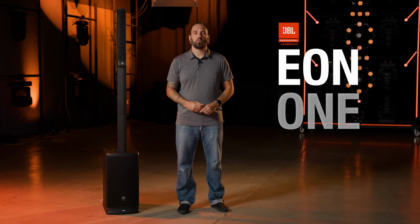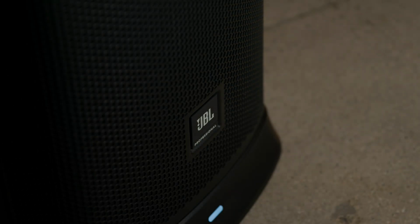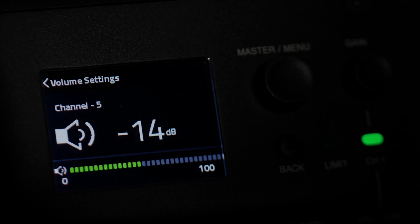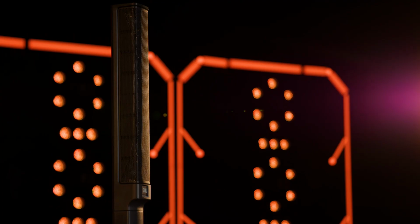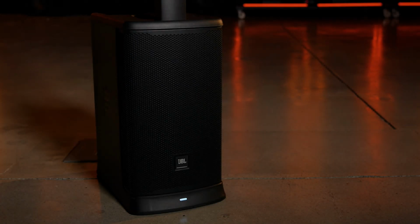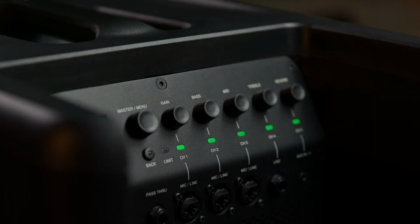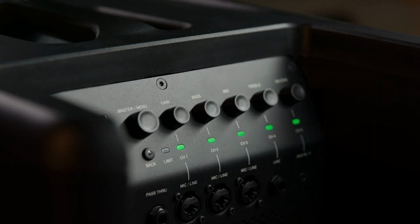The new JBL EON 1 Mark II battery-powered column PA system gives performers and presenters unrivaled power, fidelity, and creative control in a compact package that can be carried in one hand. EON 1 Mark II is ideal for anyone, from buskers and singer-songwriters who want pro-grade sound without access to AC power, to educators and hospitality partners who want a product that's easy to use and set up, and to rental companies and houses of worship who need a portable solution for both indoor and outdoor applications.